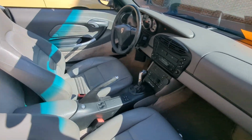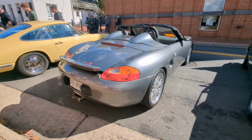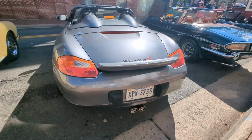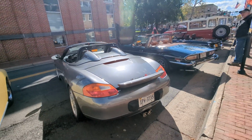Mine is actually on purpose a Tiptronic. So there you go. But this one's a manual. The S, a little faster. You pay for everything with Porsche. You pay for the speed, and the S is a little faster. Nice retractable wing there. But yeah, I think it's the purest shape of the Boxster, the 986.